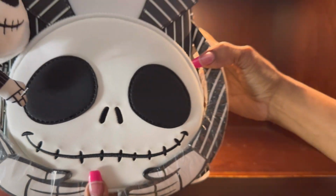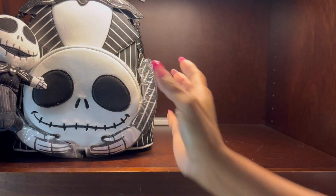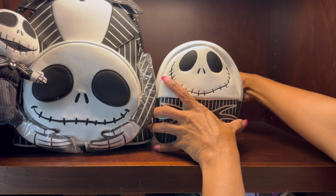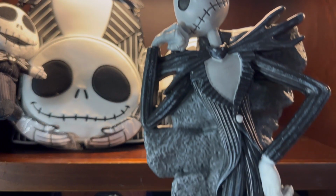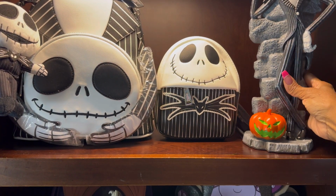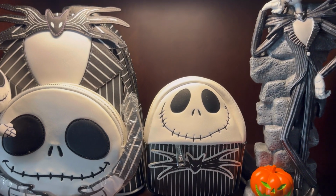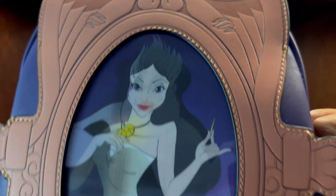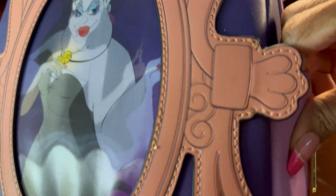Next up I have is my Jack Skellington shelf, and on this shelf I have the backpack where he's holding his head. Then I also have a wristlet that I'm going to put in the center right here. And then this year I found this figurine of Jack leaning up on a wall with a pumpkin, and all of it just looked very nicely, very centered, very articulate. Loved it.